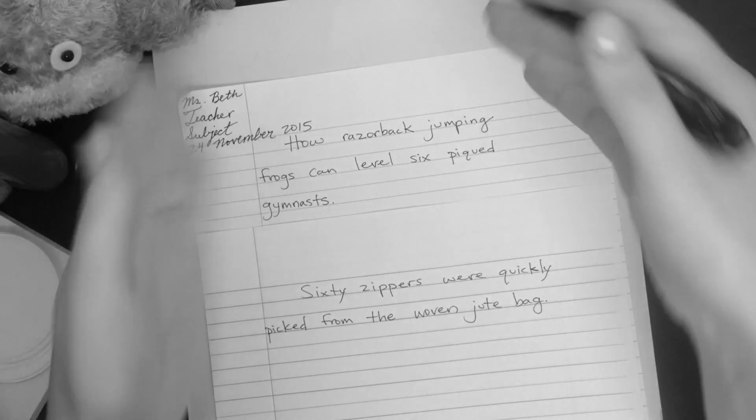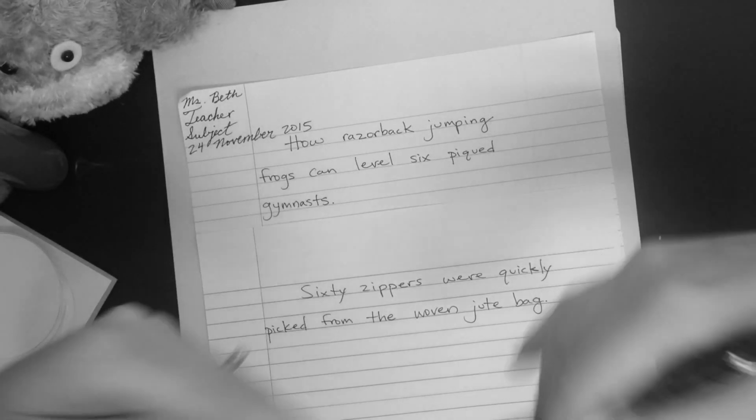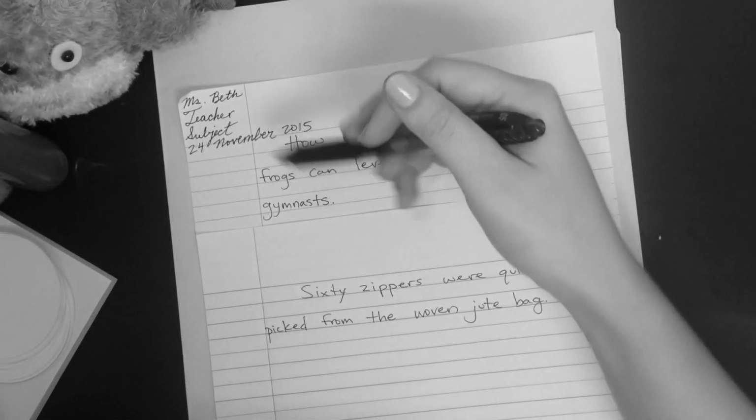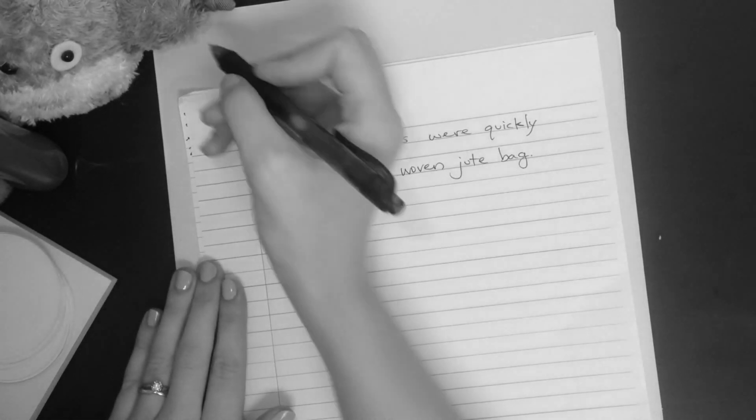So this is our 5 and 6. We've done 1, 2, 3, and 4, and now we're doing 5 and 6. I've already put my heading on my second page. I'm going to go ahead and put my MLA heading in cursive on my next page.